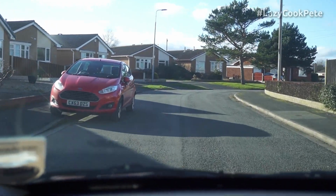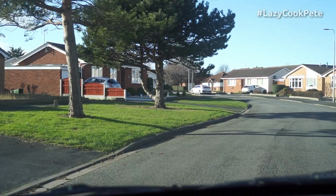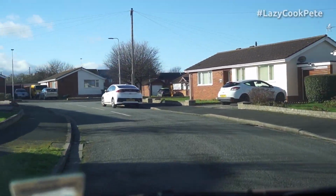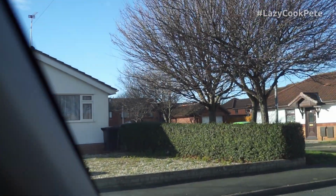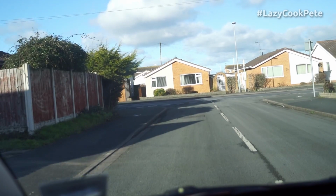Okay, I'm doing a road test of my new gimbal, and we'll just hold it steady and see how it follows the road and our movement around. It is rather smooth.